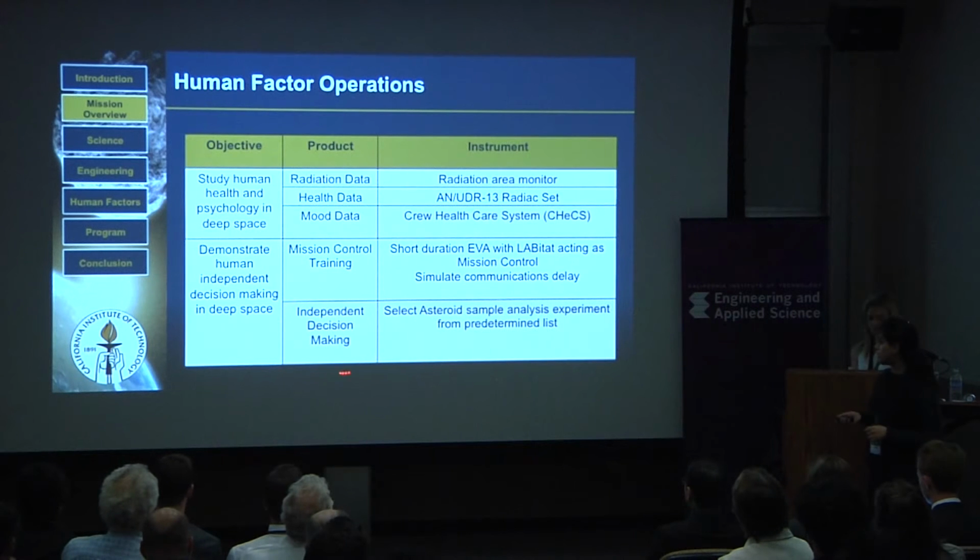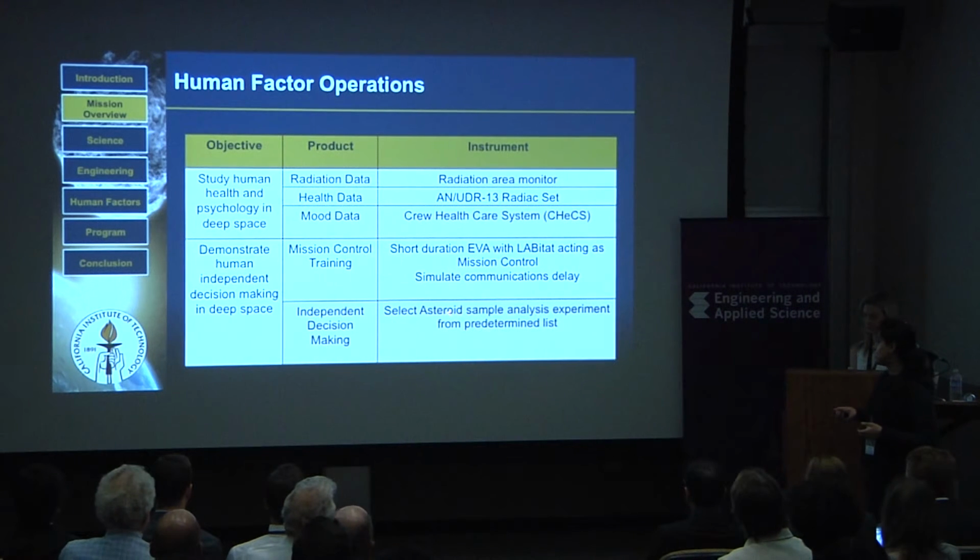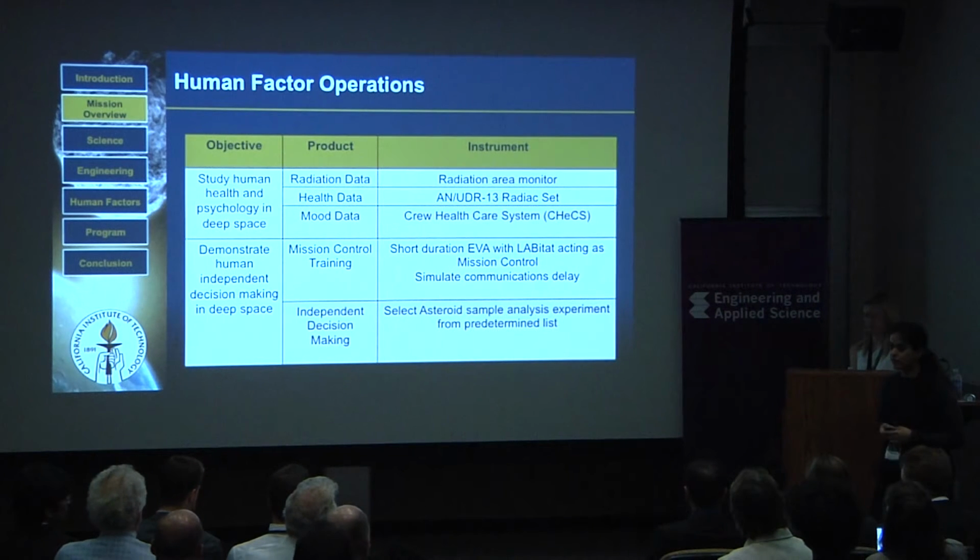We would also try to demonstrate independent decision making in that we will have a predetermined list of tasks, and the astronauts would collect asteroid samples, and they would perform some experiments.